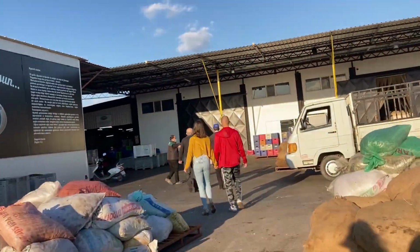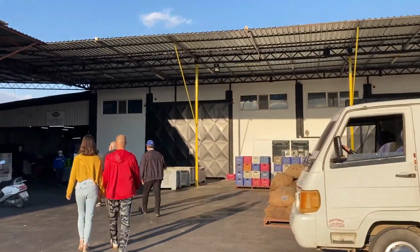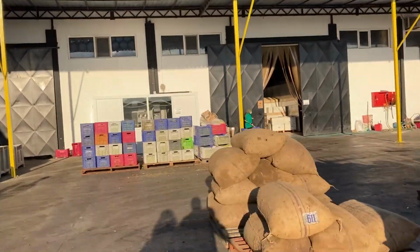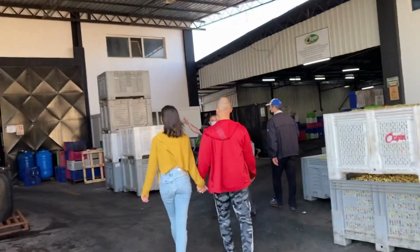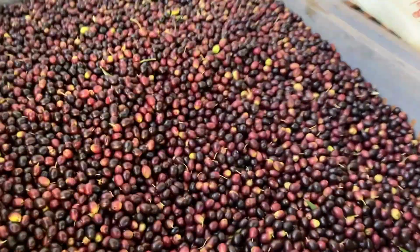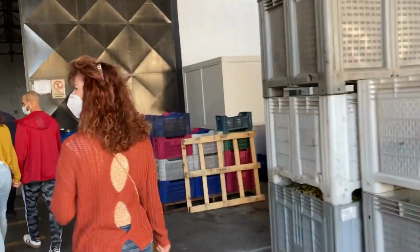Merhaba. And each farmer comes and presses their own oil. I have no idea how they end up selling that. That's a whole other story. Wow. Look at that. Look at those. Look at the color in that. Just look at that. How beautiful is that? So beautiful.